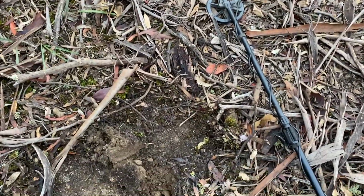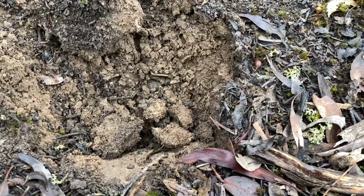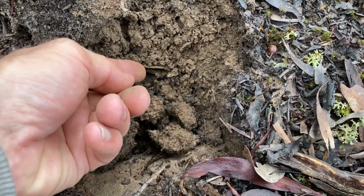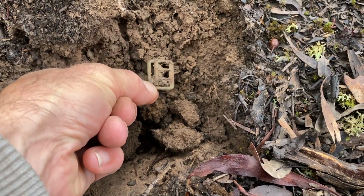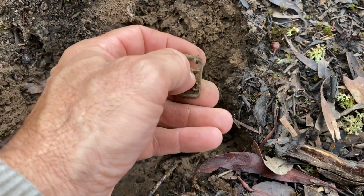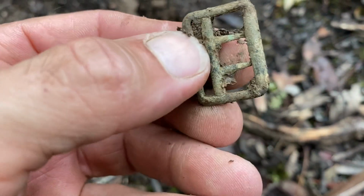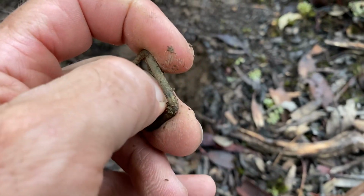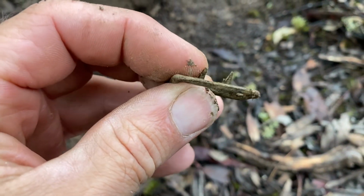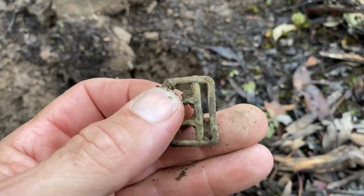Now I've got a nice 16, 17. I've just taken the plug out. Is this the other part of our buckle? No, it's a suspender buckle. Well, you know they're always good fun to find. There we go. One-handedly, yep, we can make that go up and down. Beautiful.